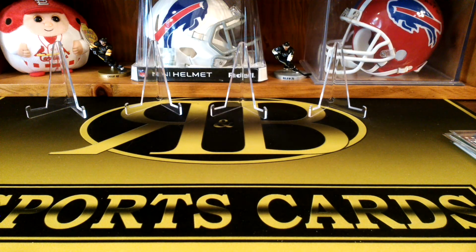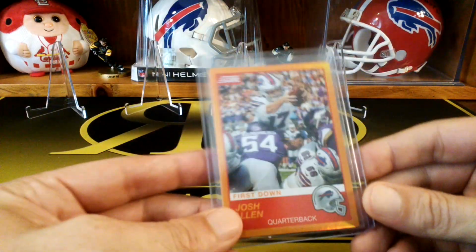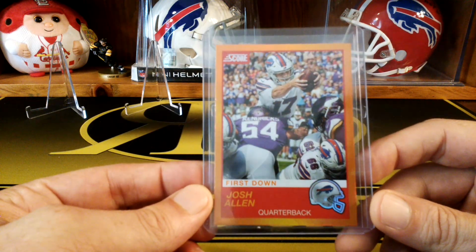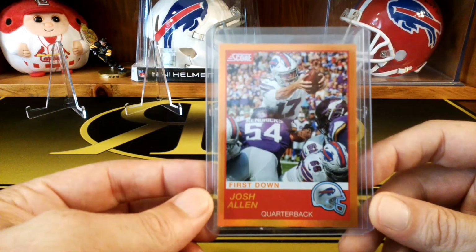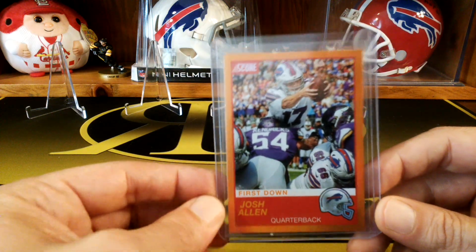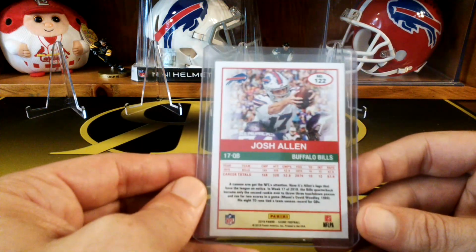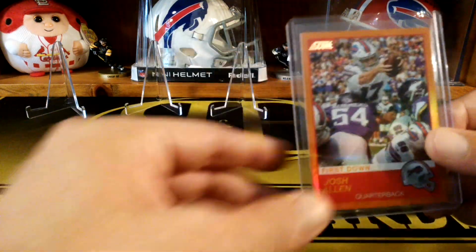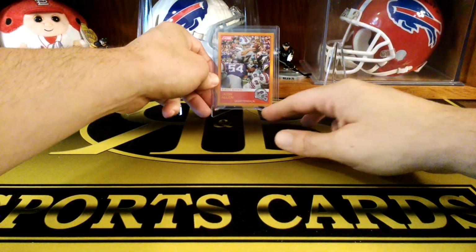And actually, this is a card that I like. The big card I wanted to get from this is cool. The first down parallel from Score, numbered to 10. That's just a really cool picture too. Diving over the goal line against the Vikings last year. So yeah, it's pretty sweet. Short print, numbered to 10. Here, I'll stick that back here.